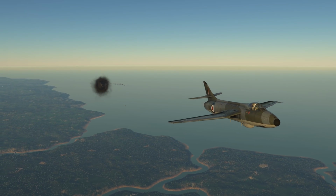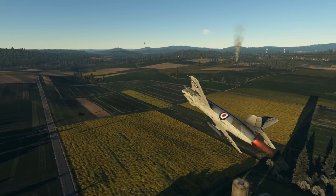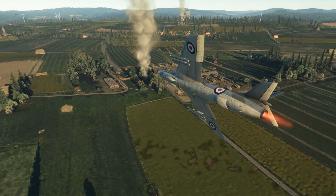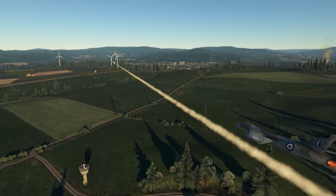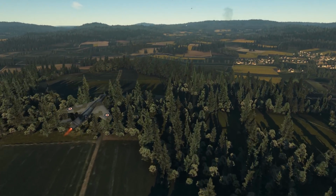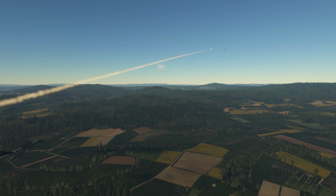There is a catch though. These missiles have much shorter ranges than other missiles. You can lock onto a target that's up to 4 kilometers away, fire them off at 1.5 kilometers. But given the fact that the enemy is extremely likely to evade, try to get as close to your target as possible before releasing your wrath.